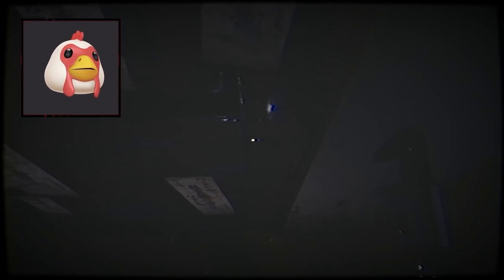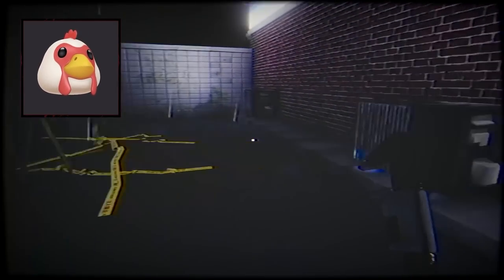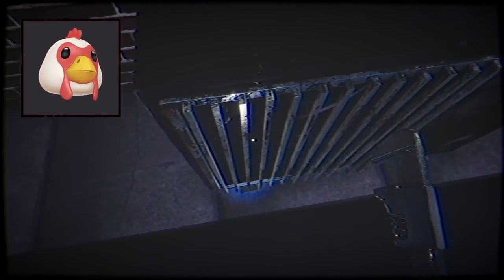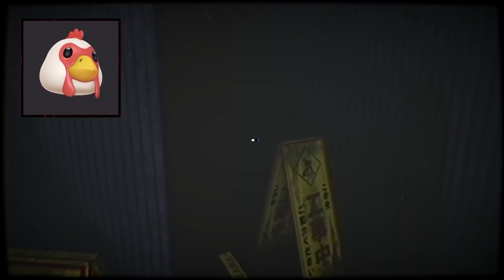Alright, can we open this door? I still can't open this door. How do I open this door, bro? Wait a minute, didn't that dude come and fix the air conditioning? Why is it buzzing blue? Wait, is that it? Open it. There's a key in there. That's where the key is. I could not find that thing. Okay, now we got the key. Can we go open up that door now and see what's back there?